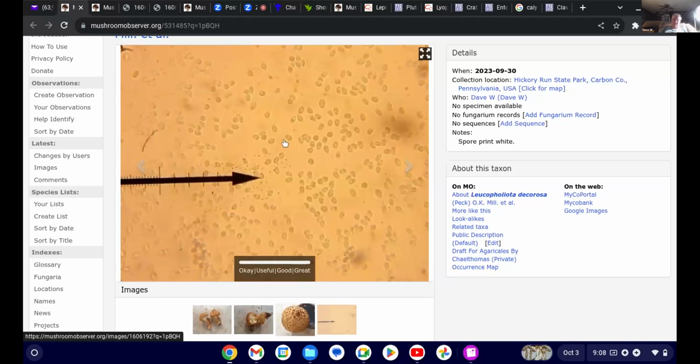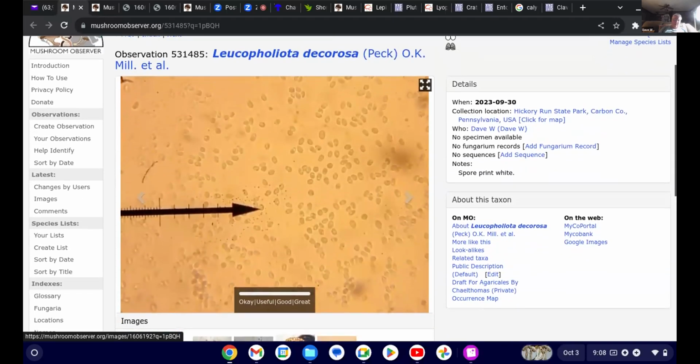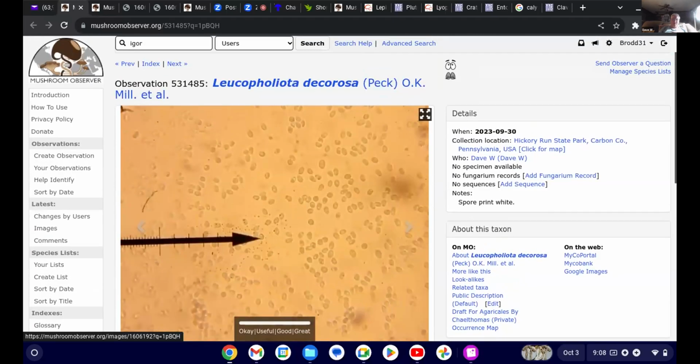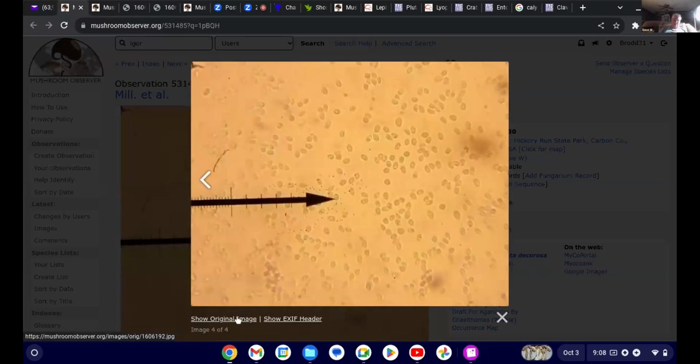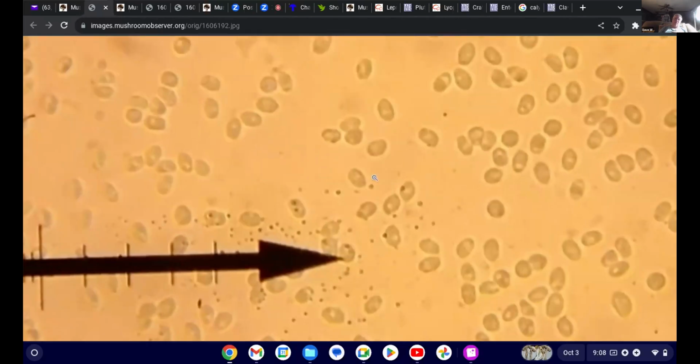So that's the spores. They're not terribly interesting, but if I find something that I think is a nice specimen or interesting or a species I don't see a lot, I'll try to get a photo of spores. If somebody wants dimensions, I can at least go to my photo and get a rough estimate.